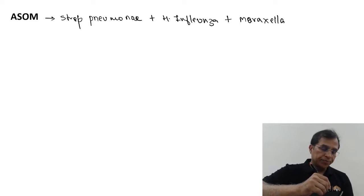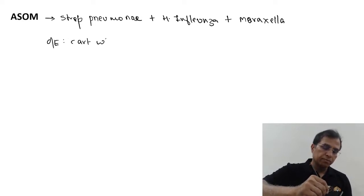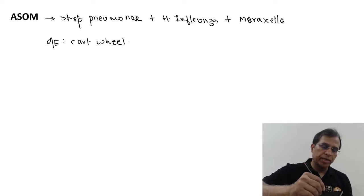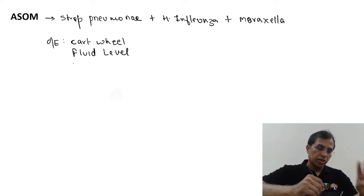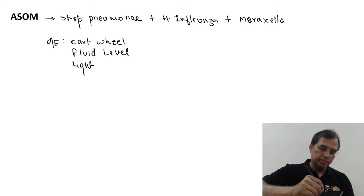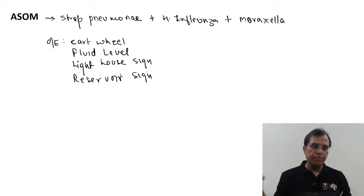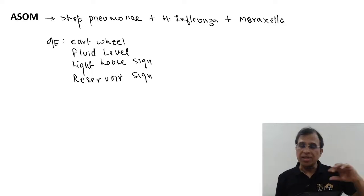Again, pain, discharge and all that. And on examination, out of many findings, one I'll tell you, there is something called cartwheel appearance. Then this fluid level can be seen. And there are two very important signs called lighthouse sign and another sign called reservoir sign. So remember these very important points about ASOM. This is the only thing.